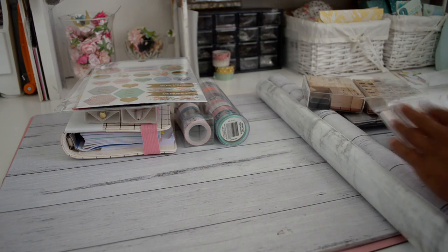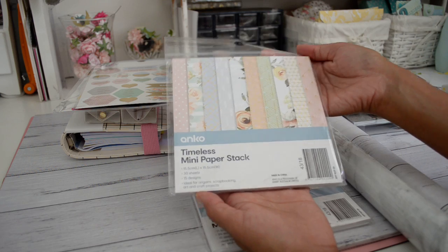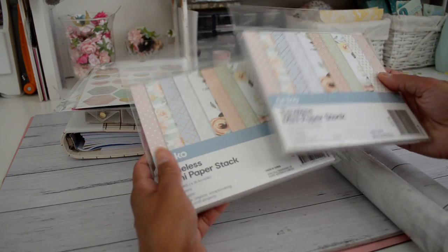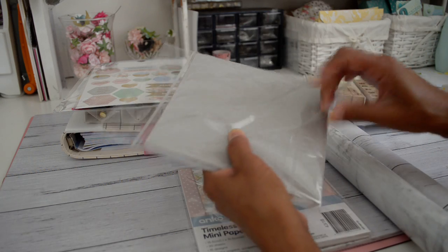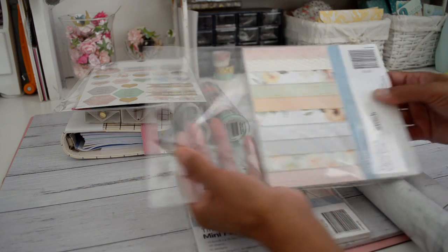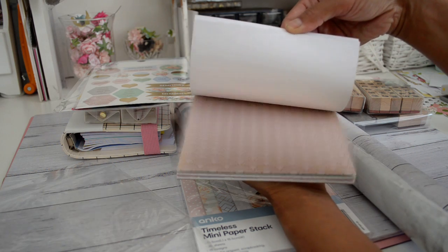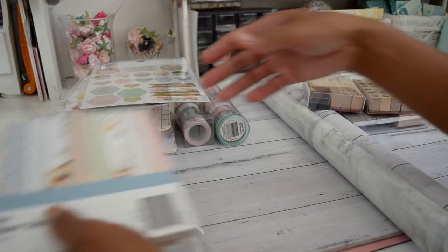I also got a mini paper stack. I really like the pattern on this paper stack that they had. So I got 2 of them in case they sell out. At least I've got 2 to work with. They did have a couple of other paper stack patterns, but I didn't quite like the patterns on those ones. But this is definitely a really pretty print on this pack. So they were $4 a pack.